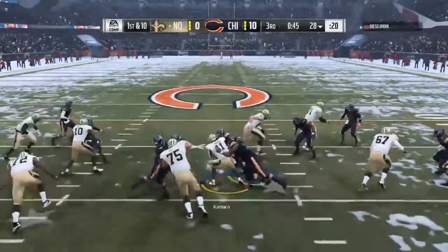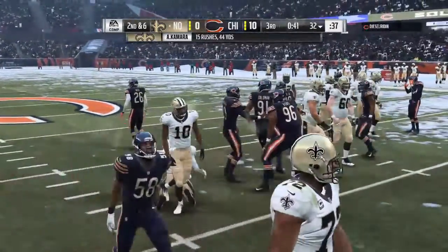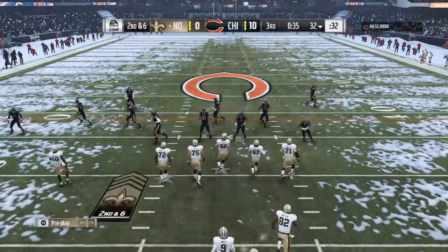They'll run it now out of the gun. And he'll get about 4 across the 30 to the 32. I call that play a success. A nice inside run sets up a very manageable second down. A very solid gain on that play.